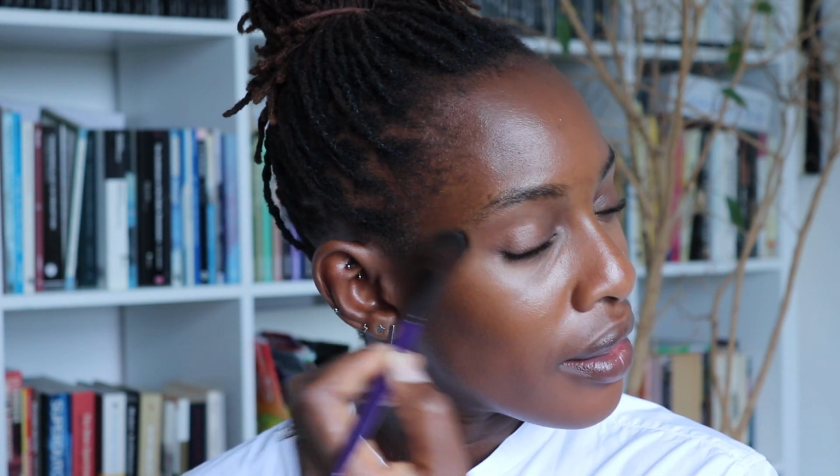And just carry that into the outer corner of the eye. I think the openness of the brush is what makes it so beautiful, because it doesn't give any edges. Doesn't give any hardness to the face, so I love that. Yeah, I am really digging this vibe today.